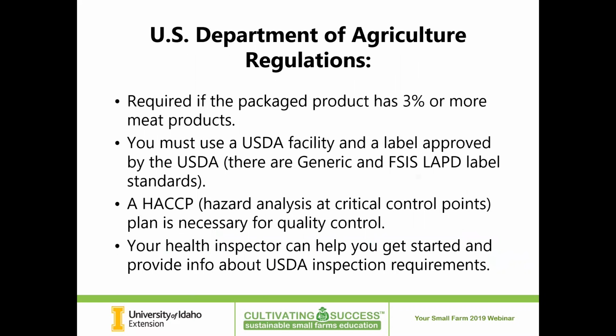The U.S. Department of Agriculture also has regulations for products that aren't cottage food. So if a product has 3% or more meat products, you need to go through a USDA approved processing facility. And there's labeling requirements as well. And for the purpose of our webinar today, we don't have time to go into the different types of labels, but there are generic, and then there are FSIS LAPD label standards. And so the USDA can help you with that information.